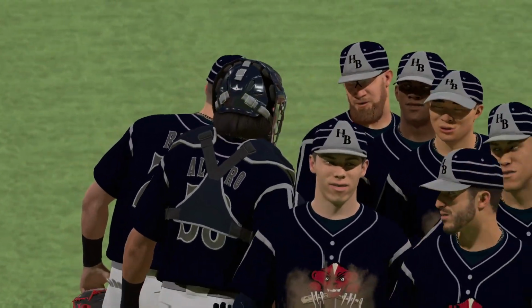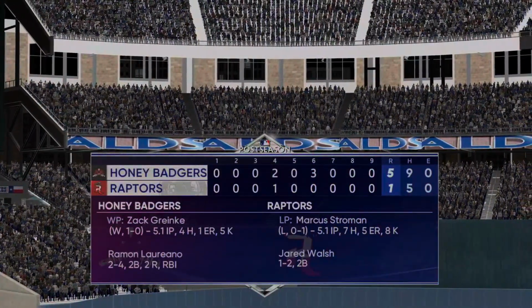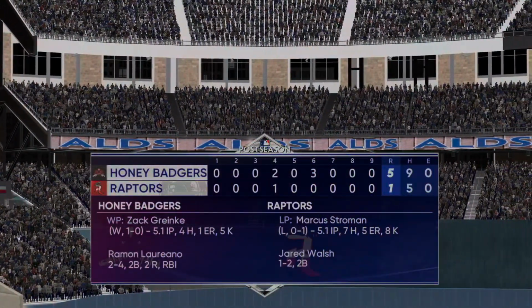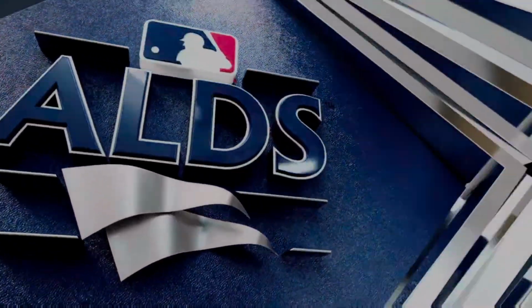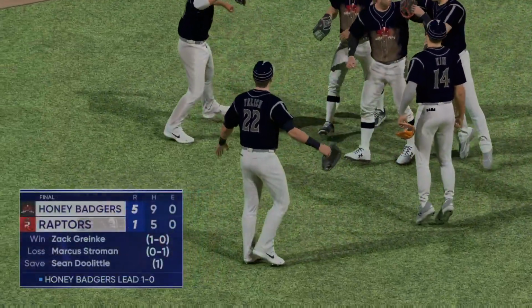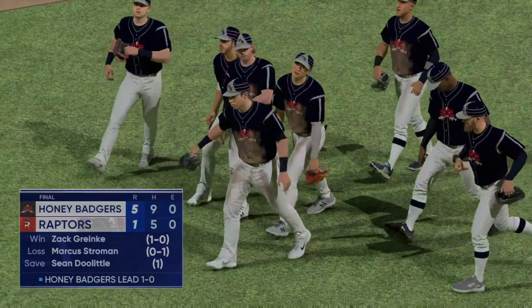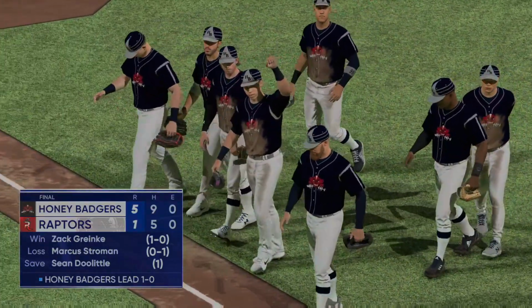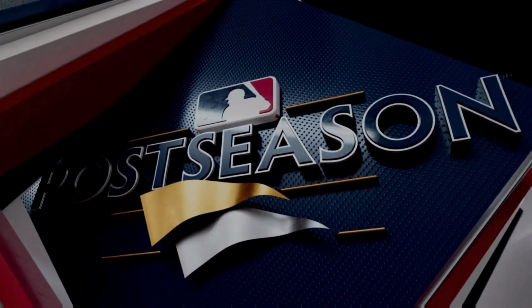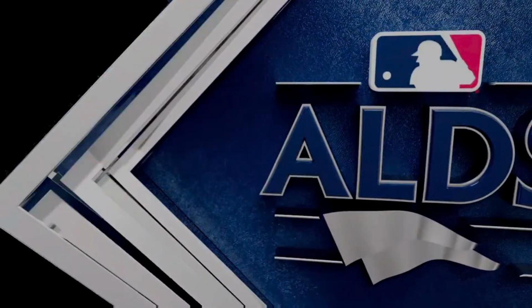And, I mean, again, no telling how this game would have gone if Seattle had their ace pitcher, Logan Webb, pitching in this game. Not sure how it would have gone if that was the case, but either way, the offense really didn't do much at all for the Raptors in this game. Even if Logan Webb was pitching, with the offense doing what they did, they probably still would have lost. But man, okay, 5-1 score, and the Honey Badgers are 2-0 here to start their playoff run.